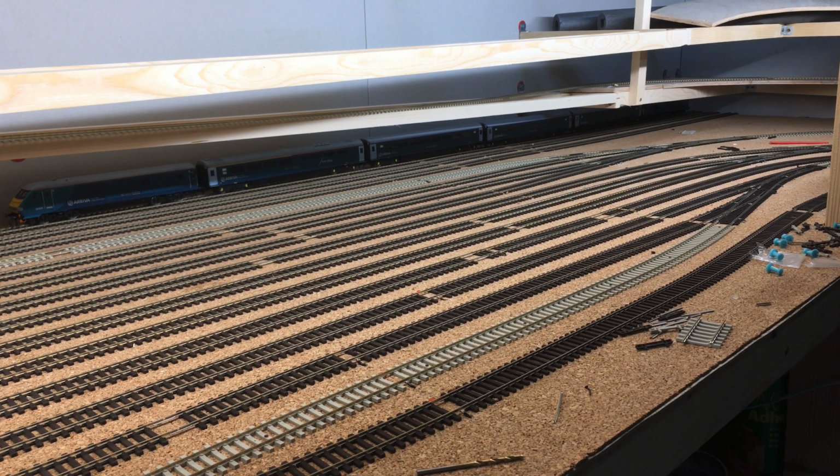You'll notice that all the way along the fiddle yard there are a few gaps where obviously the lengths of track have been joined together. In some areas I will probably fill these in with 1 or 2 sleepers, but I'm not too fussed about the look down here, because this is just a storage area for the trains, so that I don't have to get them in and out of the boxes. The scenic areas of the layout will be on the other levels.